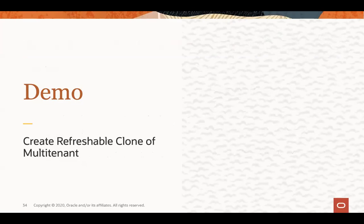Now let's see a quick demo of a refreshable clone of multitenant. And by the way, this particular feature of refreshable clone is also available on the cloud, OCI. So you now have the ability to create a refreshable clone on-premises as well as on OCI with the same user experience. So for the demo, let's hear from Abilash. Abilash, over to you. Yeah, thanks, Akshay.